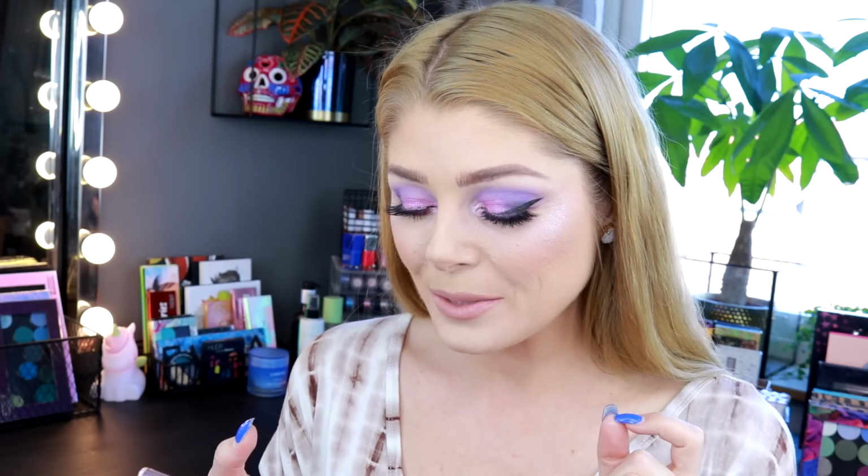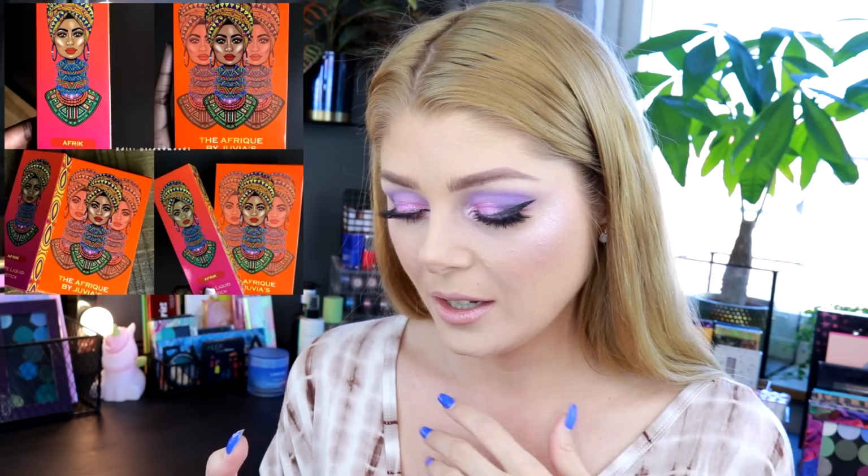Another thing that I'm excited about this week, too many things that I want to own. Juvias Place has sneak peeked their new collection called the Afrique Collection, and it says it will be sold in stores. What stores do you think? Does it look like a palette? I think it's liquid lipsticks. Do you think it could be liquid lipsticks? I don't know what this is.